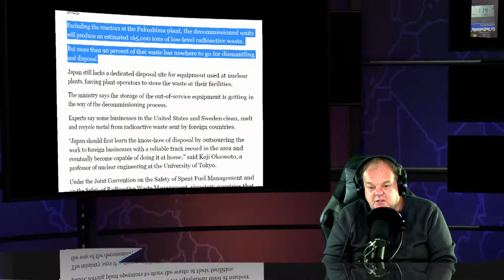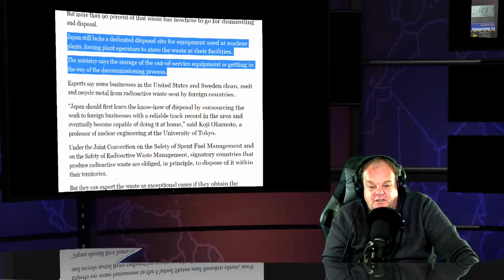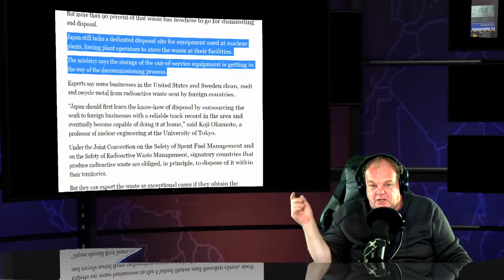But more than 90% of that waste has nowhere to go for dismantling and disposal. Japan still lacks a dedicated disposal site. So does every other country on the planet, by the way. For equipment used at nuclear plants, forcing plant operators to store the waste at their facilities, which I alluded to earlier. They don't have a repository for the high-level fuel, so they keep it in the pools.